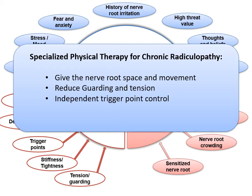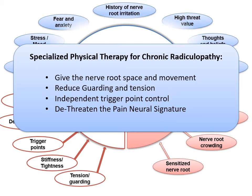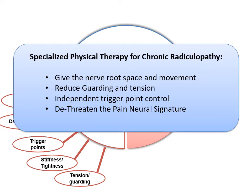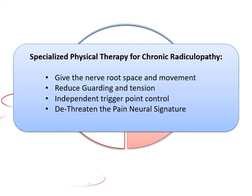This is why it is so important to also learn techniques to address trigger points that you can do on your own. It is when a physical therapy program specifically targets the pain neural signature as well as the tissue surrounding the nerve root that makes it specialized for chronic pain conditions. Whether a program is effective or not lies in the details of how well the patient is able to take control of their program, and that will determine whether the pain neural signature will undergo adaptive changes, eventually de-threaten, and long-term benefits will be experienced.